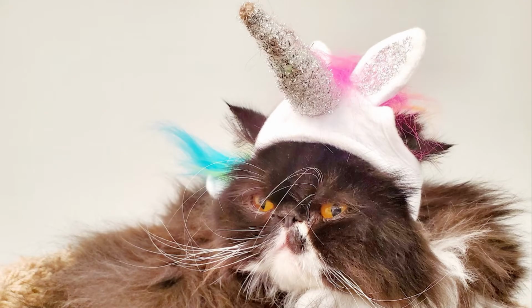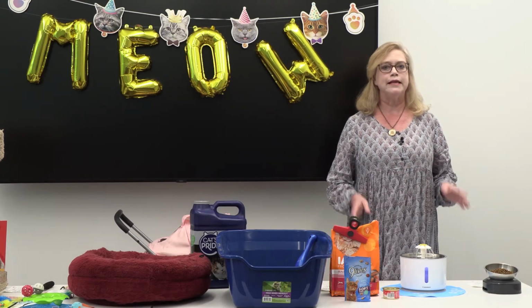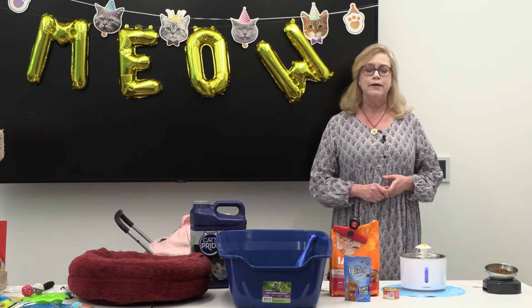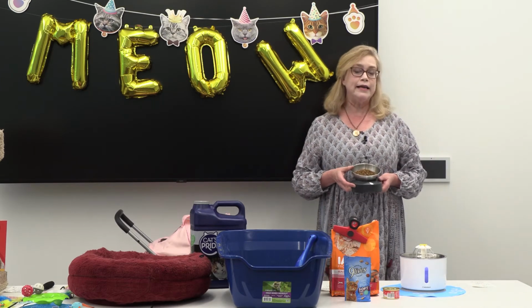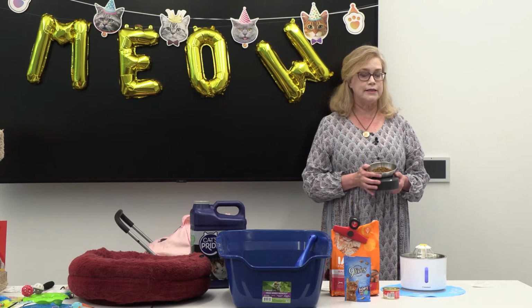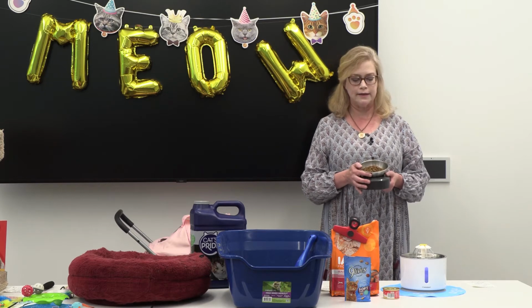So let me set Mustache down. All right, so you're going to need a food bowl and a water bowl. And it's very important that they're stainless steel. And you're going to be like, well, why stainless steel? Why not plastic? Because stainless steel is more sanitary than plastic, and it's easier to clean, and it's going to last you a lot longer. So that's the importance of stainless steel versus ceramic, glass, or plastic.